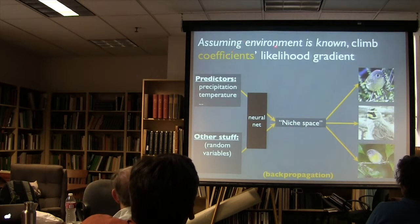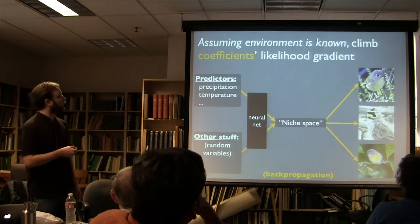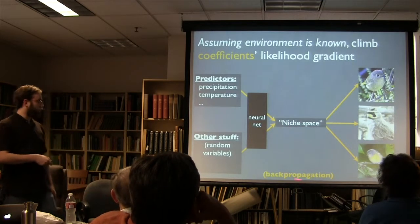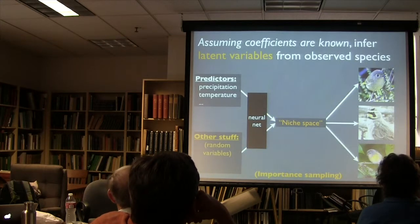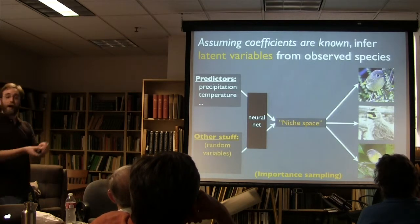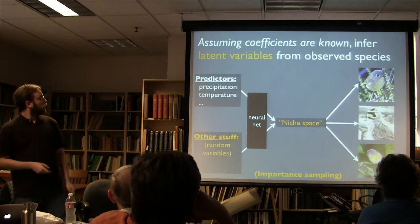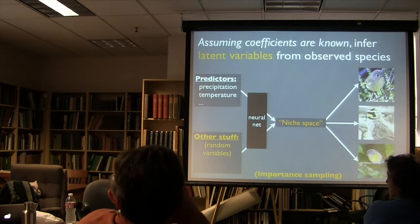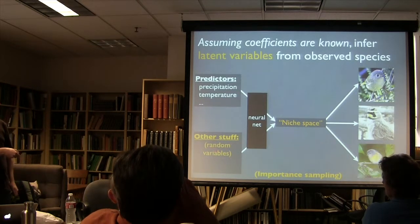So in this step, it's pretty much standard species distribution models. You assume the environment is known, and you climb the likelihood gradient for each species. The algorithm for this is called backpropagation. The other step is that you assume that the coefficients are known, and you work backwards to what kind of environment must have produced that set of species with that set of coefficients. So here, it's like you're saying, wow, there are a lot of ducks. There must have been a wetland here. And so you get more information about these random variables.